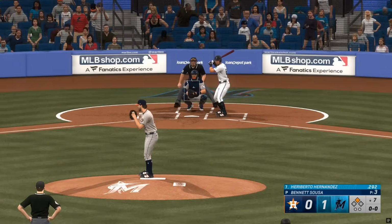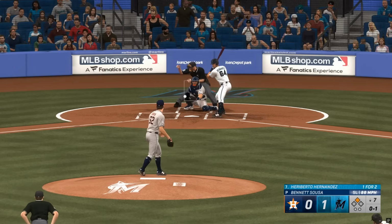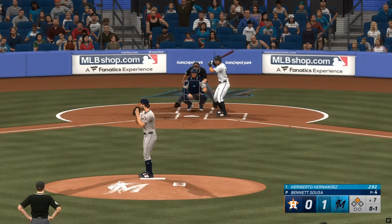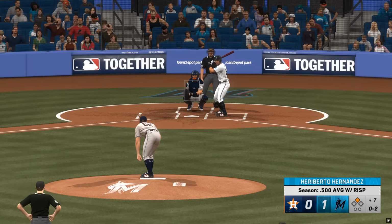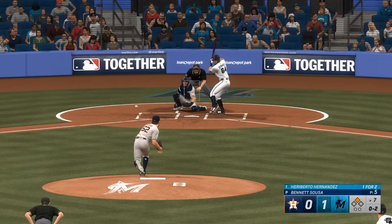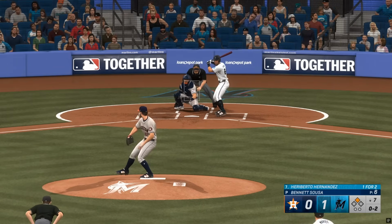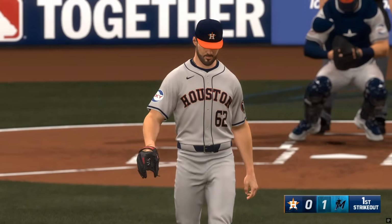So up next, Heriberto Hernandez. That clips the corner. That's a strike. Runner in scoring position, nobody out, here at the bottom of the 7th. Fouled off the plate. They'll do it again. Got him swinging. Not what you're looking for after the leadoff double. A strikeout, and there's one away.